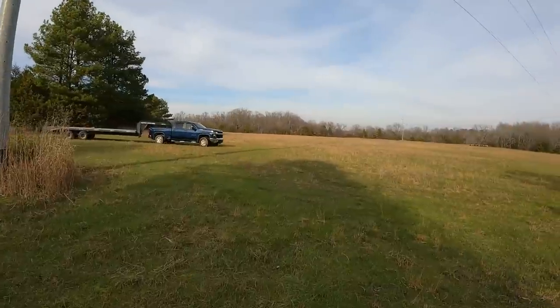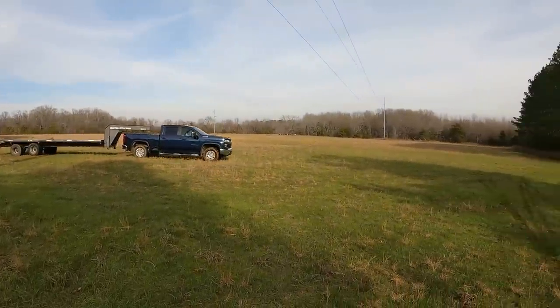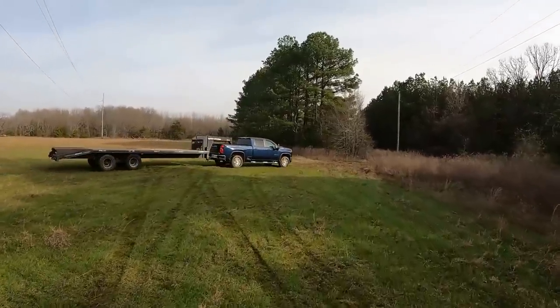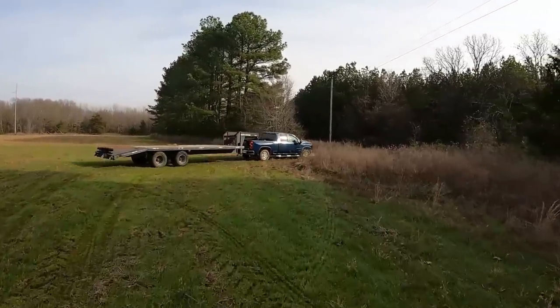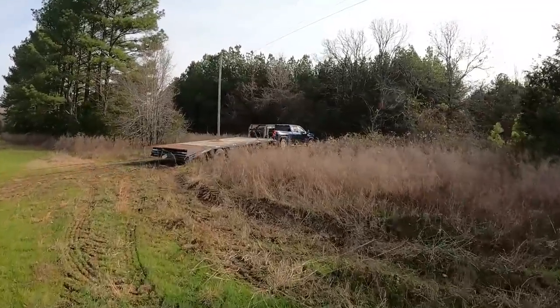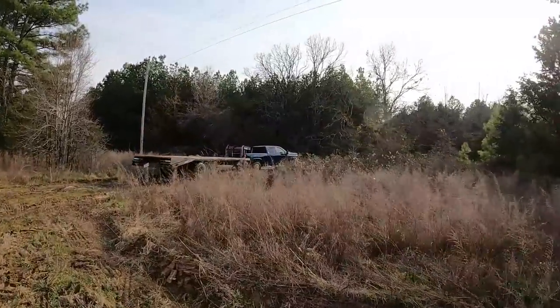All right, it's really wet, y'all. So Ben's getting our trailer positioned. Sorry, it's loud. It's a farm. He's getting it positioned so once we get the hay on here, it's gonna get even heavier, obviously, so that we don't get stuck. He got it. He can pretty much do anything.